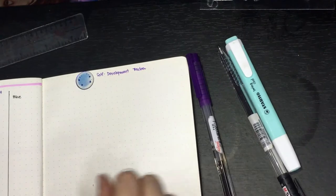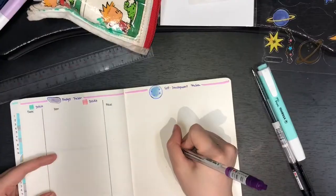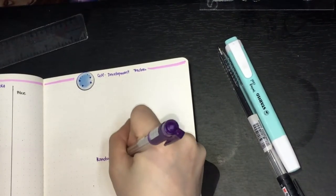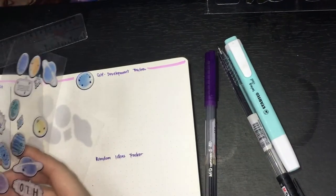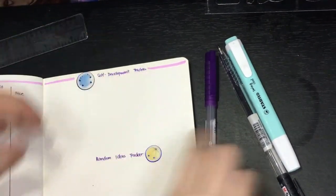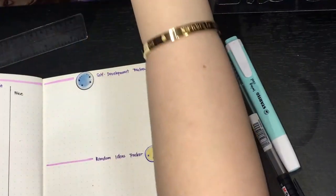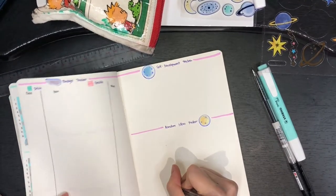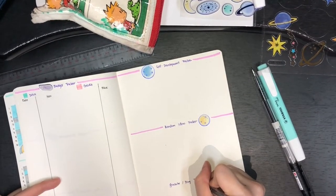Self-development tracker. This is like a brain dump, but I usually call it random ideas corner. Last is my YouTube or vlog tracker.